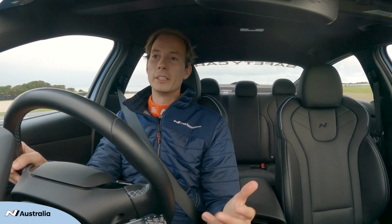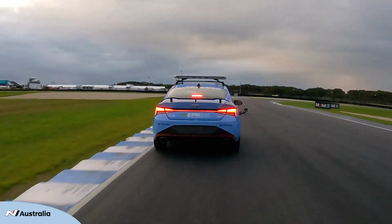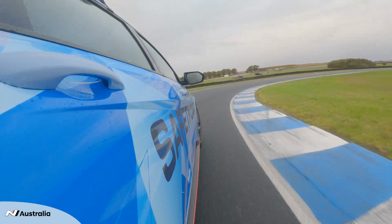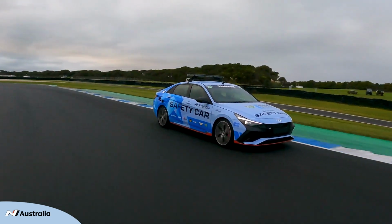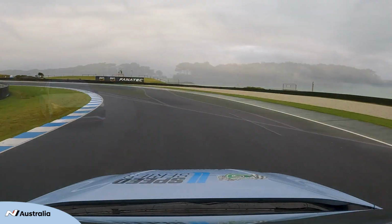Turn 3, super committed. Really want to try not to overcook it because you want to get a good straight braking for turn 4, heaviest braking zone of the track. And the apex around here is quite late, so don't slow the car up too much. You can actually brake really late into turn 4 and really lean on the car on the way in and get a good exit straight to full throttle if you can. Really feel that diff, the E-diff, pull you out of the corner.